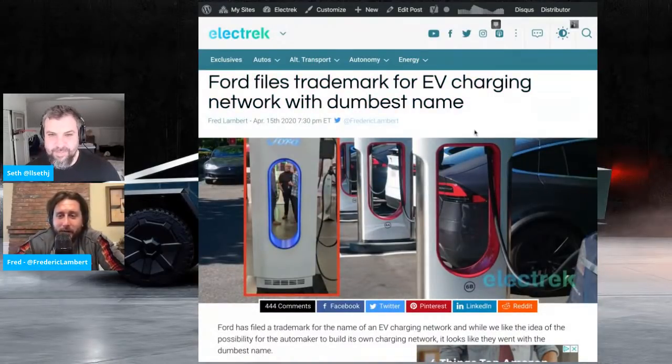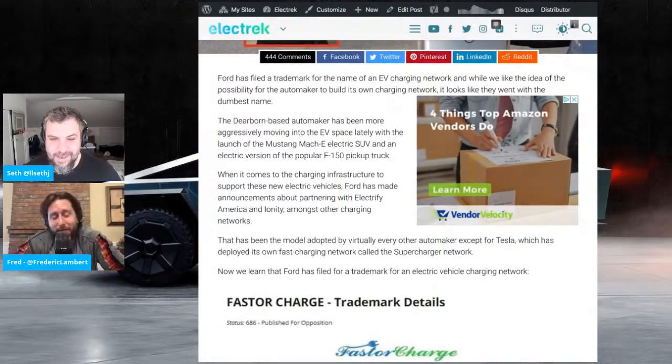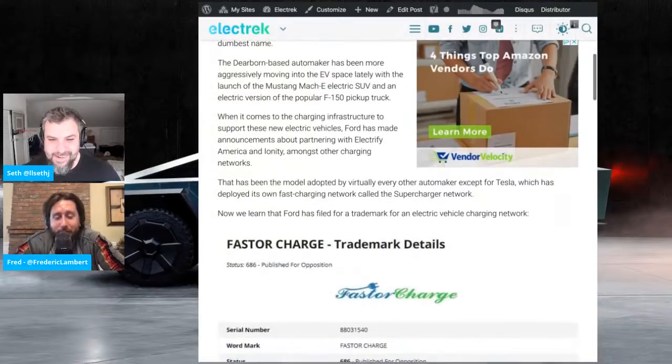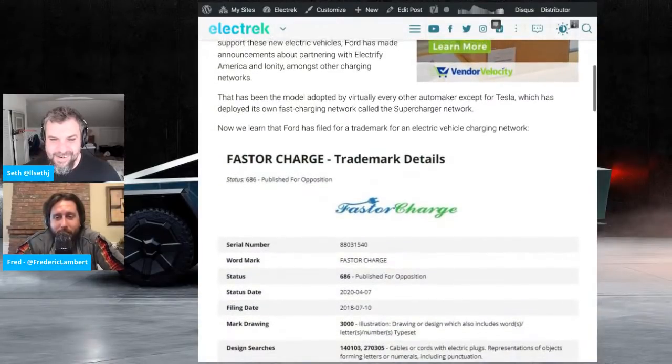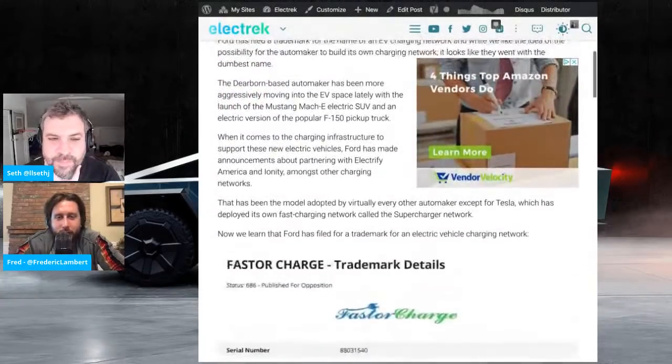Ford files a trademark for an EV charging network with the dumbest name. Yeah, some people took offense at me calling it the dumbest name, but please, Fastor Charge. So we've been hammering Ford a little bit on their charging infrastructure effort.